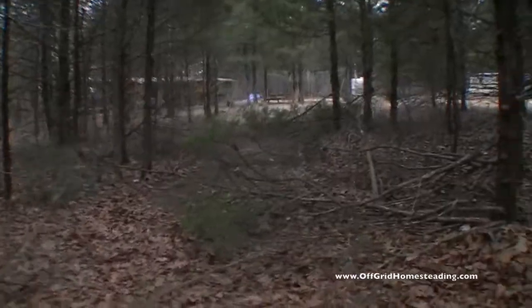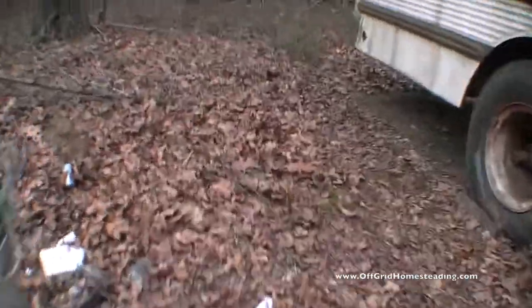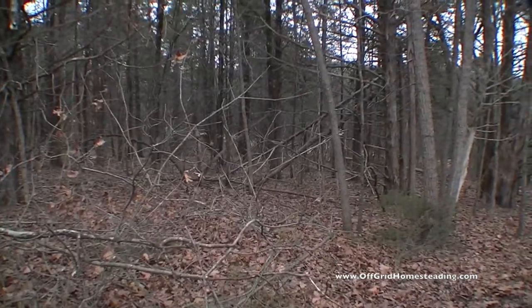Okay, looks like we got a good amount of trees down here. This should give us a good path. Just gonna clear all this debris and stuff out of the way. Just push all the stuff down that way.